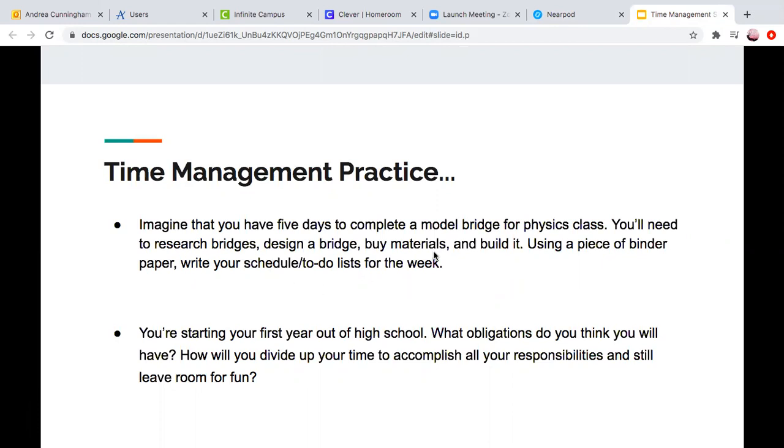So taking a giant project like this and breaking it down into smaller pieces, you see how that happens so quickly? The physics teacher says, complete a model bridge. You have 5 days. You write down, well, we have to research the bridge, I have to design the bridge, I have to buy the materials, and I have to build it. That's at least 4 days right there with just the tasks I have to do. So then you can start scheduling what days you're going to use to do which activities.